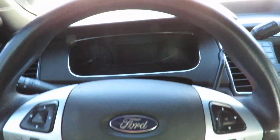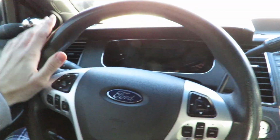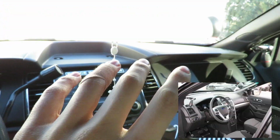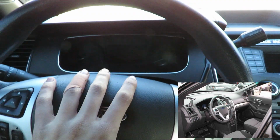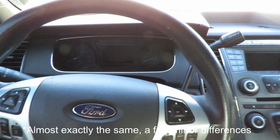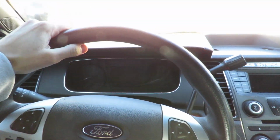Even the inside as well, the whole steering wheel, the camera's kind of in my face, the whole steering wheel is the same on the Utility and the Sedan. Basically the whole setup is exactly the same. Like I said, that's just so officers are familiar with the car and don't have to jump in and get used to a whole new car.